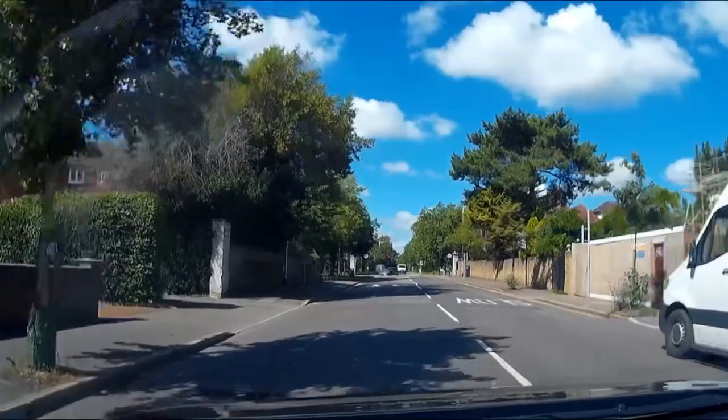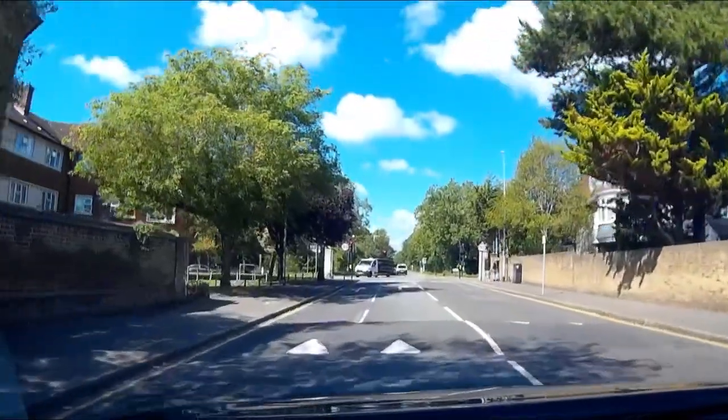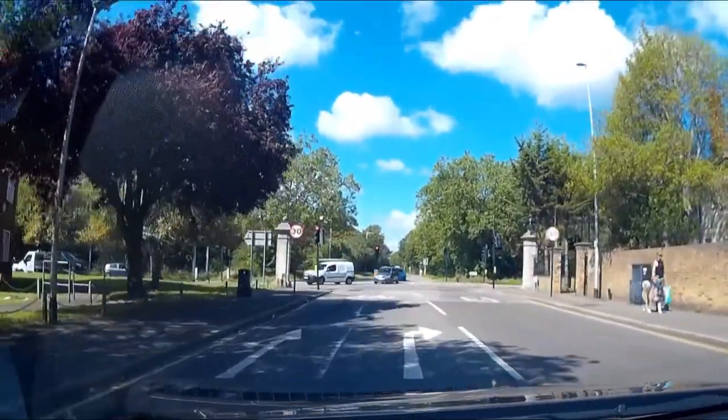Then the independent drive started, where the examiner instructed the pupil to turn right at the traffic lights, and then they were instructed to follow signs posted towards Gants Hill after that.